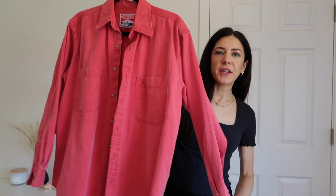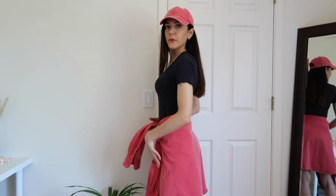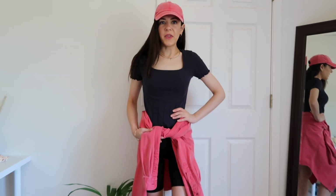And this button-up shirt, it is a men's button-up shirt. It looks vintage. It's very thick denim and I love this bright color and it is oversized. I can roll up the sleeves and I have this very similar hat. I wore this once on a hike in Sedona and it was very nice because when it was chilly I could just wear it, and when it got warmer I just tied it up on my waist and it was nice to give this outfit a little bit something extra.